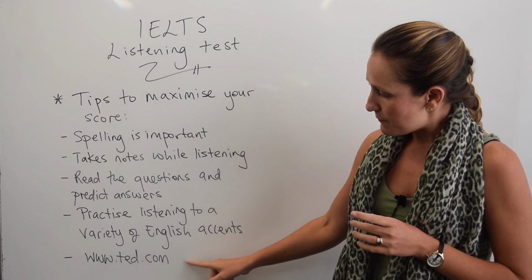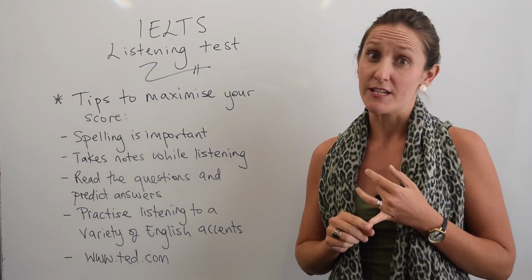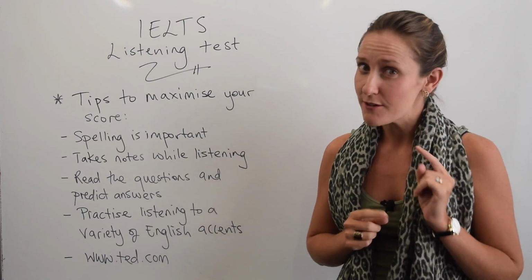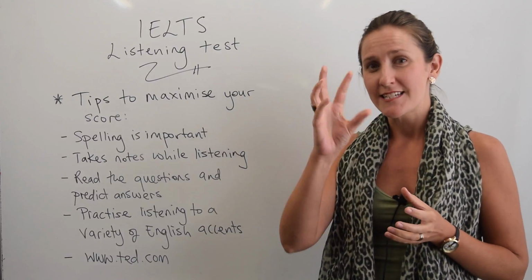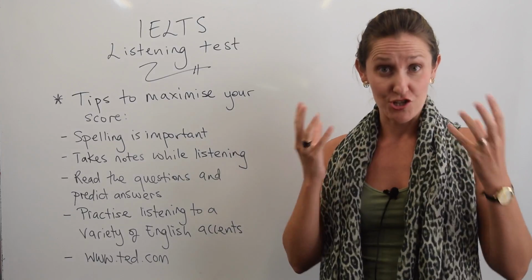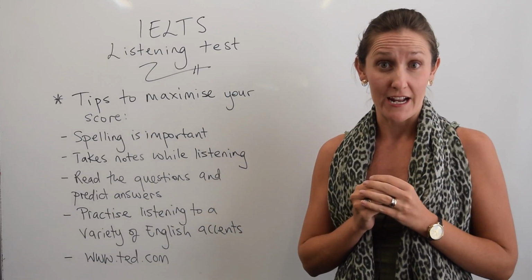The final tip is to try and broaden your listening scope. Some students listen to music, which is an excellent way to practice your listening, but it doesn't really prepare you for the content of the IELTS listening test. Because the IELTS test takes scripts from academic English as well as general English, you do need to prepare yourself to hear a higher level of formal English.